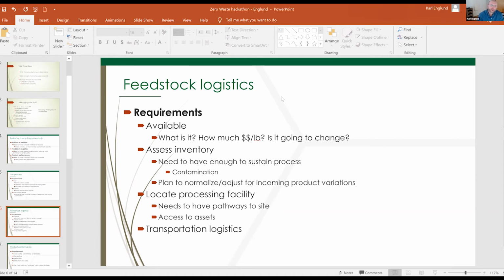And then also locating your facility, you need to have pathways to the site. You need to have transportation logistics set up so that you can get material to it. You have to have access to assets. You have to have access to human capital, folks that can work your facility and be there, and be able to get the material to you in the right way. And then transportation logistics is really just, can I put it on a barge to cheapen it up, or can I put it on a rail, or does everything have to be on a truck?